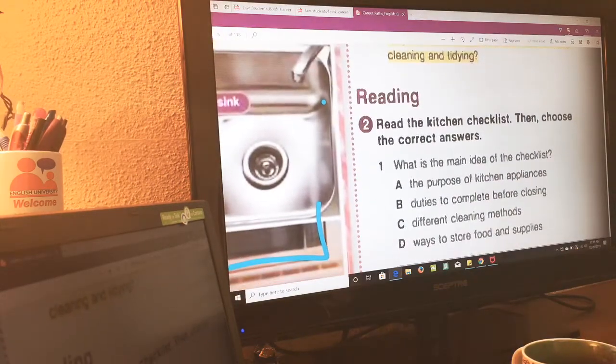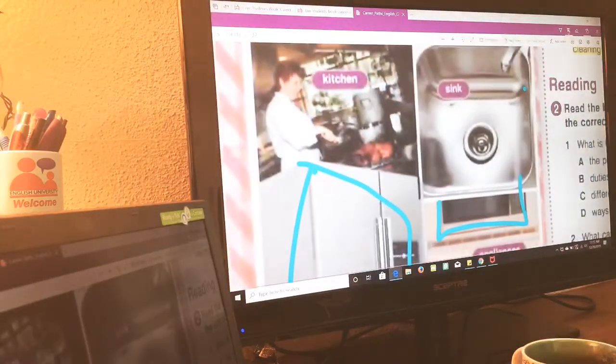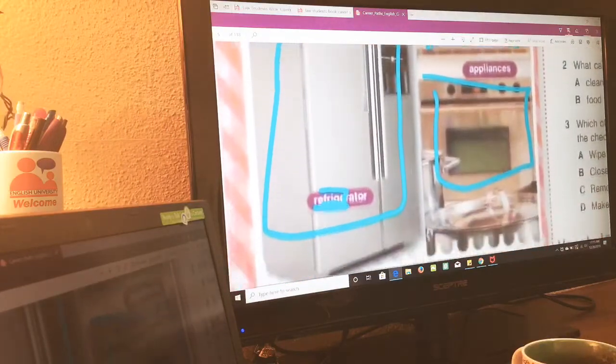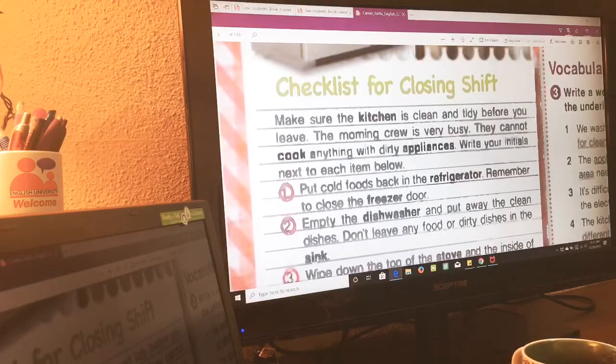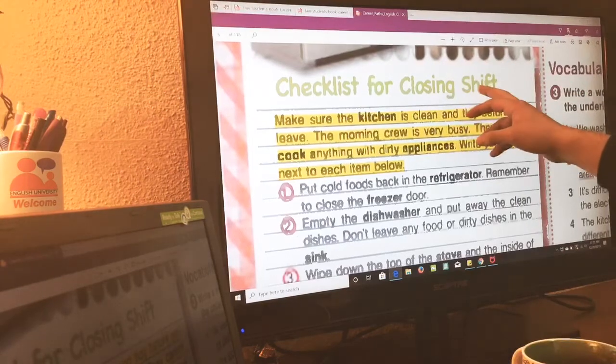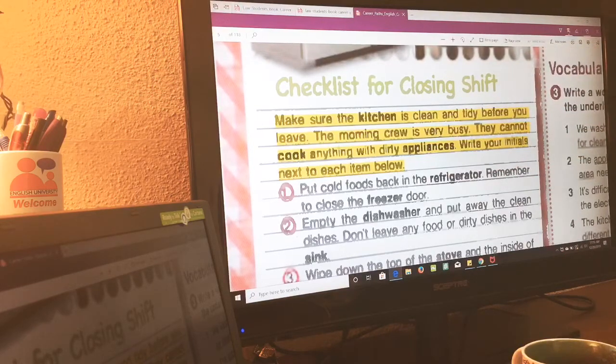Reading. Read the kitchen checklist. Okay, let's go to the checklist right here. A checklist is a list, and we check. Can you help me read, please? Checklist for closing shift. To close the shift in the restaurant. Shift is the work turn. Morning shift or evening shift?